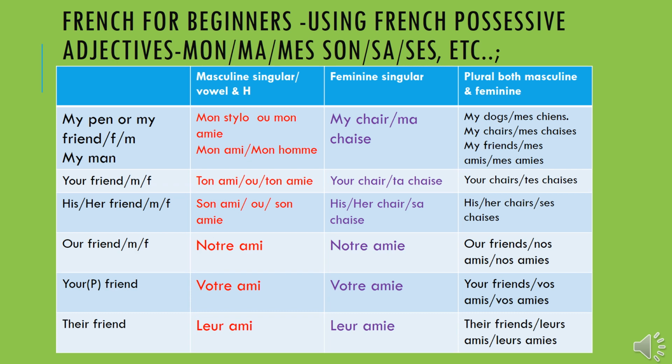But like I said, all the different forms, I'm going to put them in examples. So in the table below, I will explain explicitly with the examples. Because the table that we saw in the last lesson was just the descriptives. I was just showing you the possessive adjectives in French.